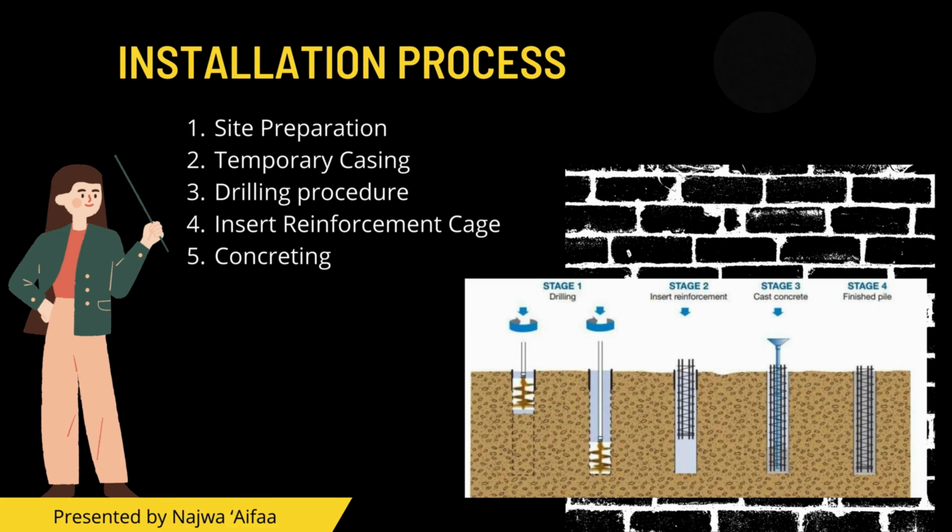Last but not least is concreting. The concreting operation is the final step in the piling process. A transit mixer will deliver concrete to the pile, which will be laid using the full-length tremie pipe technique. The tremie pipe must be long enough to reach the end of the borehole. After concreting, the temporary casing must be removed, and lastly the top of the pile is capped either with a footing or a pile cap.